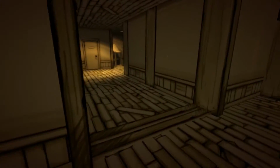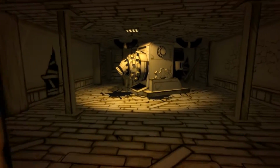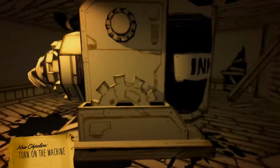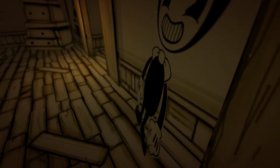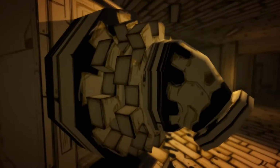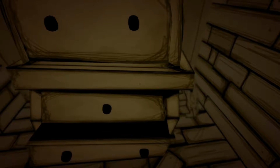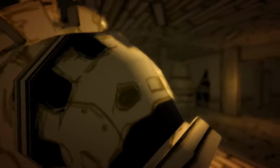Ink machine. Wow, I found that really fast. So this is the ink machine, huh? Okay. Wonder how you turn it on. I don't feel like it's a great idea. Are you like 2D? This seems like a terrible idea. What about this? Can I pick that up? No? What about this thing? Not a whole lot of direction here.